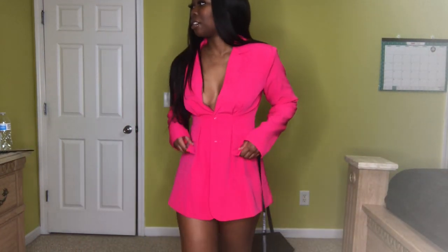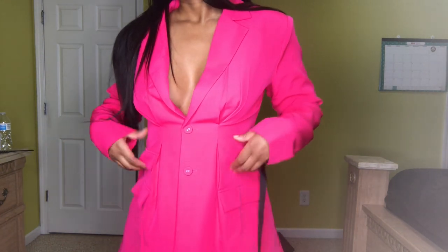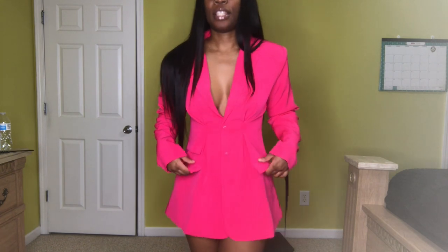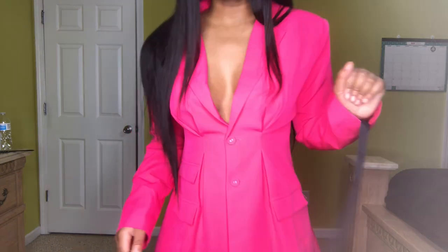It comes with these, well, these are fake pockets, but I like these little fake pockets, and I really like this. I could see me dressing this up with some heels or whatever, but definitely not by itself. As y'all can see, this is just not it. So I did buy these shorts just in case.